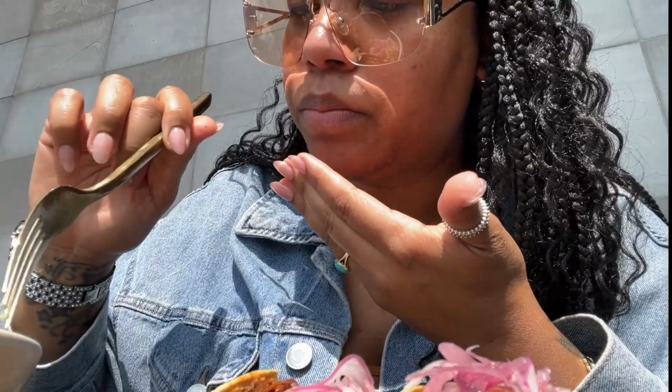The guacamole. It's so fresh. Listen, if you don't come to Mexico and get guacamole and tacos, you don't know what you're missing, because it's so good.